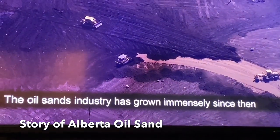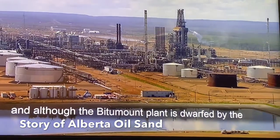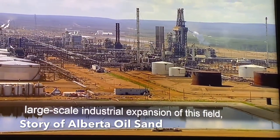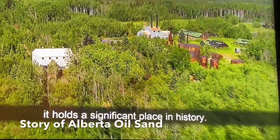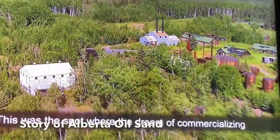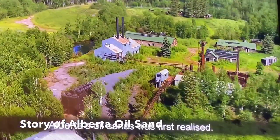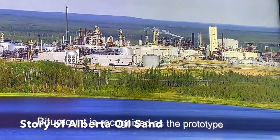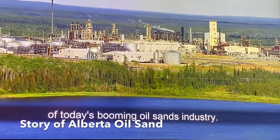The oil sands industry has grown immensely since then, and although the Bitumen plant is dwarfed by the large-scale industrial expansion of this field, it holds a significant place in history. This was the spot where the dream of commercializing Alberta's oil sands was first realized. Bitumen is recognized as the prototype of today's booming oil sands industry.